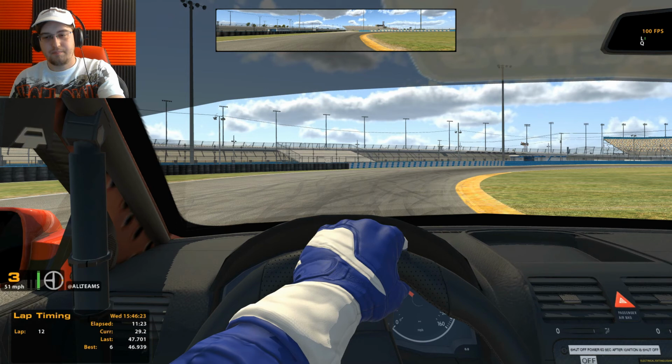And coming up after this one is more rallycross, and then some long road courses, followed by an oval race grand finale.